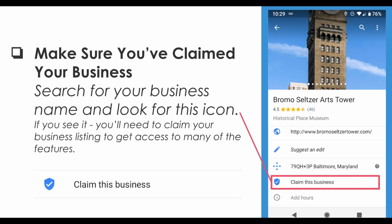First and foremost, you need to make sure that you've actually claimed your business. The gateway to being able to access Google My Business and manage your business information is to claim your business, which is a series of security steps to prove that you are the rightful representative of that business.